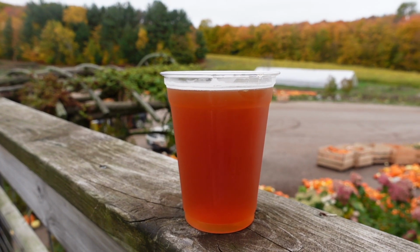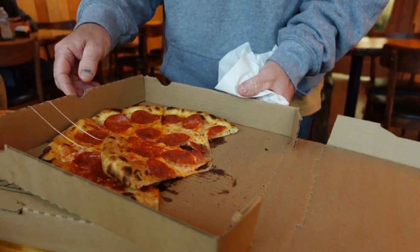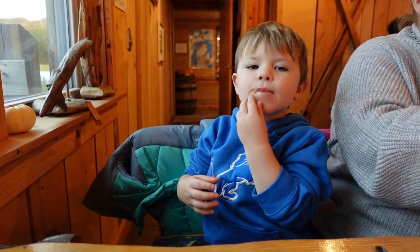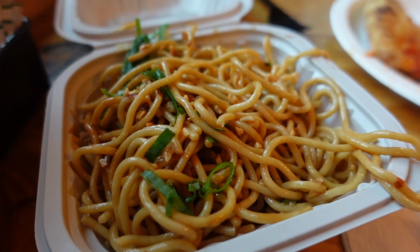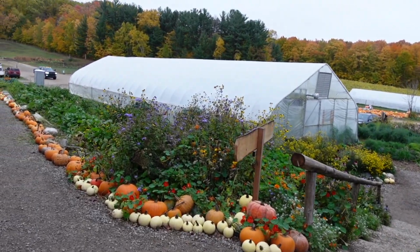They also have a great selection of craft beer and wine, and I decided to order the pumpkin beer and it was incredible. My parents got pizza and then I ordered the spicy peanut noodles that Franklin actually ended up eating most of. He really loved the noodles. He was going to share the pizza, but he opted for my noodles instead. And then we just explored more of Pond Hill Farm.